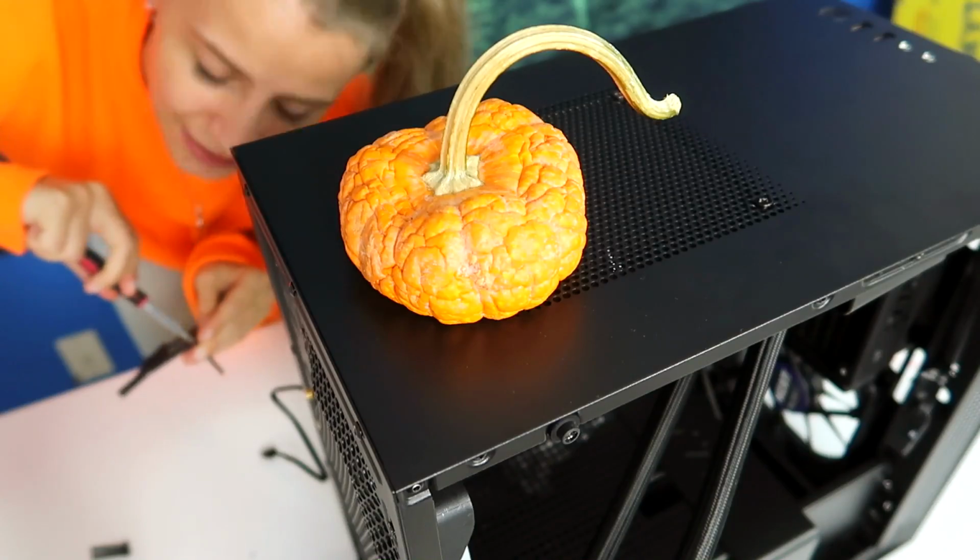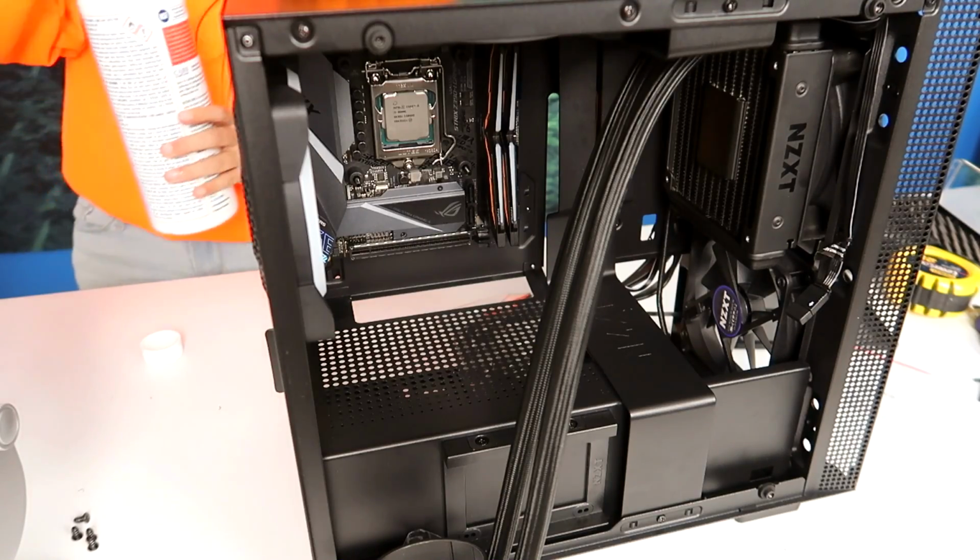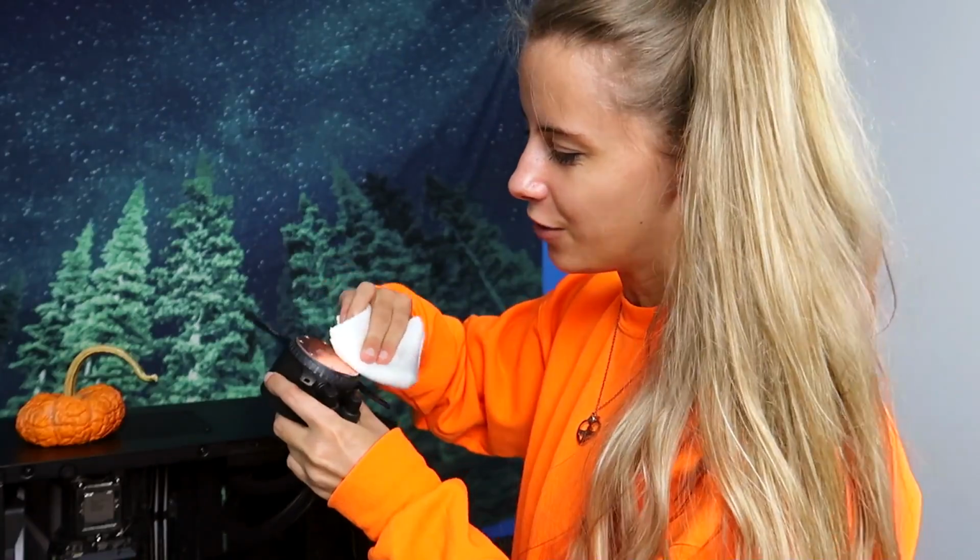That's a good idea. Hi, don't mind me. I'm just installing the bracket for the CPU cooler. Now we get to do some cleaning. Hey, how's it going? How you doing today? I hope you're having a wonderful day. Yeah. Now that looks pretty clean to me.